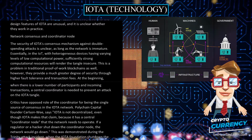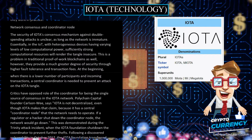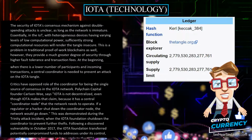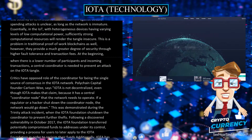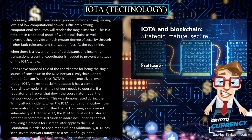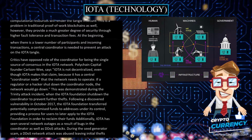At the beginning, when there is a lower number of participants and incoming transactions, a central coordinator is needed to prevent an attack on the Iota Tangle. Critics have opposed the role of the coordinator for being the single source of consensus in the Iota network. Polychain Capital founder Olaf Carlson-Wee says Iota is not decentralized, even though Iota makes that claim, because it has a central coordinator node that the network needs to operate. If a regulator or a hacker shut down the coordinator node, the network would go down.